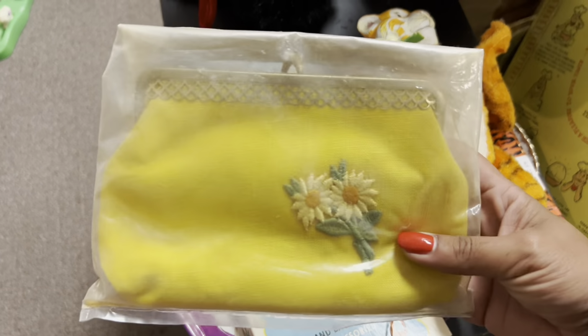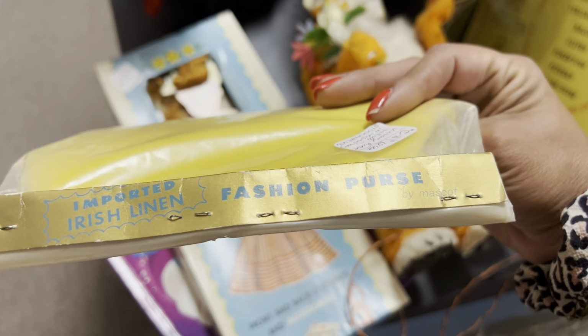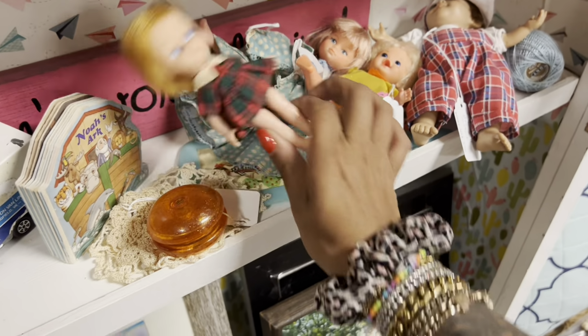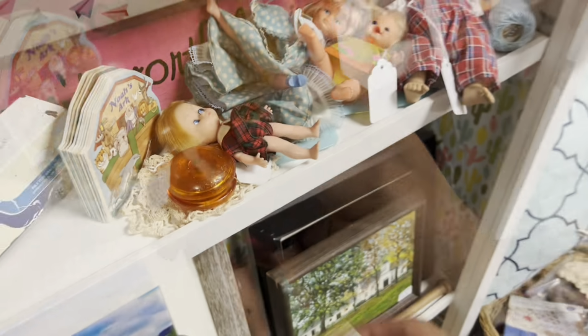Now, I also saw this little coin purse, which I think is absolutely pretty. It's Irish linen in the original bag. $12 is probably about what I'd get for that after fees, so I'm gonna put that back. Yes, I know. They've got such great lists. Is this Remco? Looks like Remco. Oh yeah, that's what I was doing.